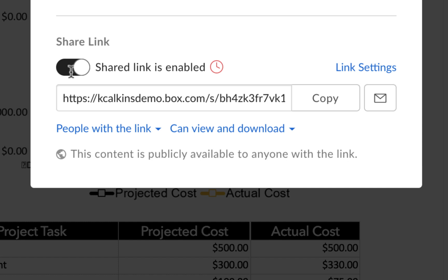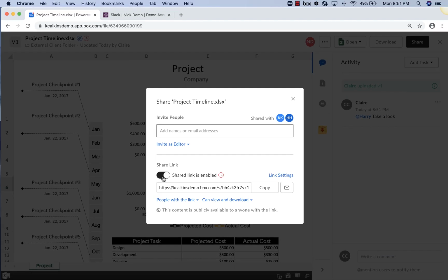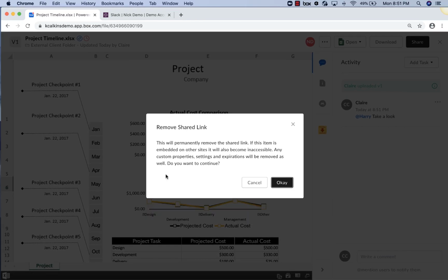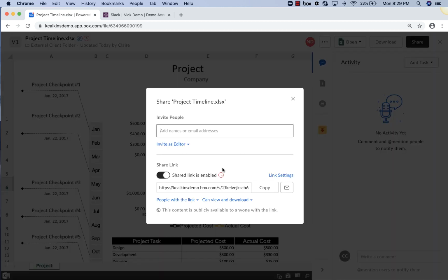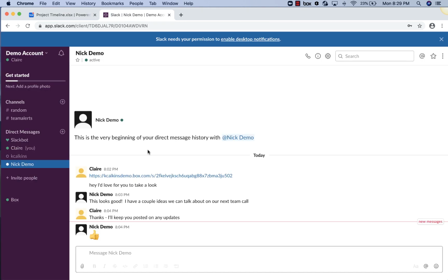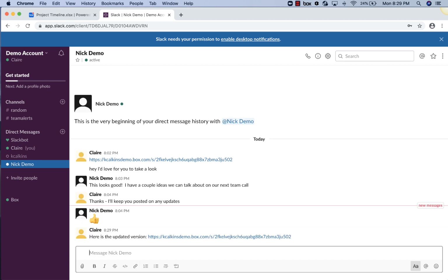Luckily with Box, you can make some of those mistakes, and if you realize it quickly, you just go ahead and retract the shared link as soon as you realize that, and it will remove the access of that link. I'm actually going to grab that link again so I can send this off to my boss. I'll just copy this, hop into Slack. Here is the updated version, and send that off.